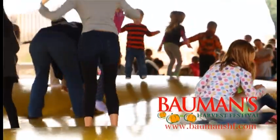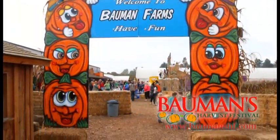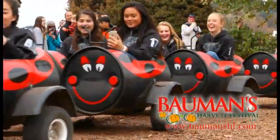We have close to 40 acres in pumpkins now. Every year it seems to get a little bigger. We add one more attraction. We've done the rope swing. I'm gonna shoot some apples. We have a brand new laser adventure, and our bug trains have always been a big hit.